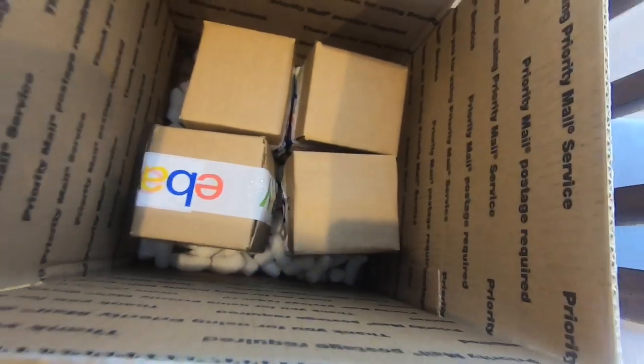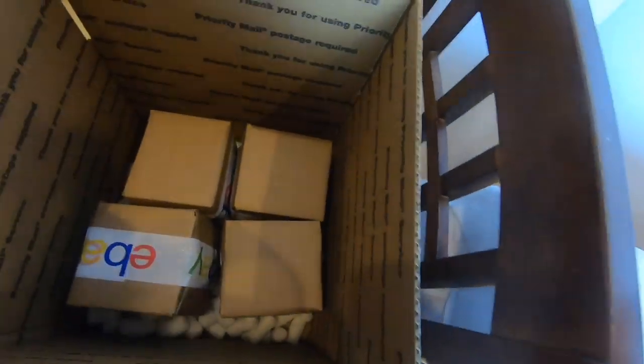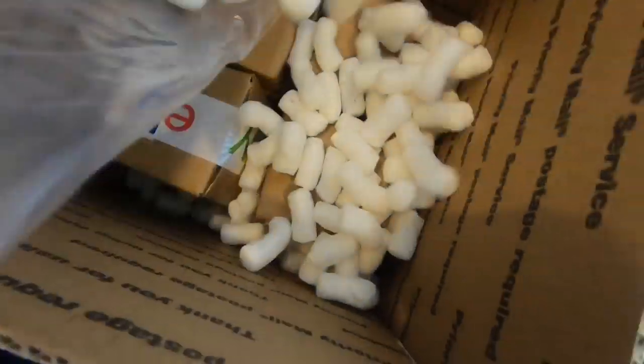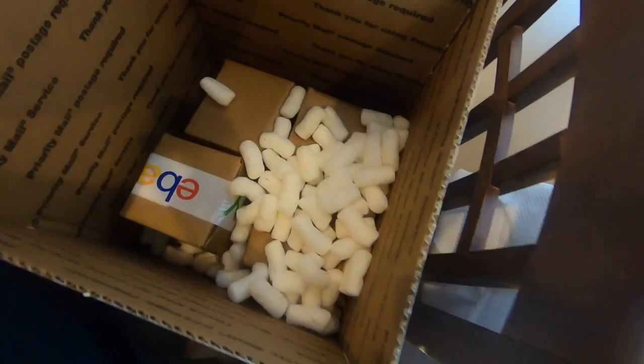So I don't know if I can hold this camera and pour peanuts at the same time, but I'm going to try. Hopefully they don't go all over the kitchen floor. So let's just get some in there. Notice how I didn't even have to use any bubble wrap, y'all.